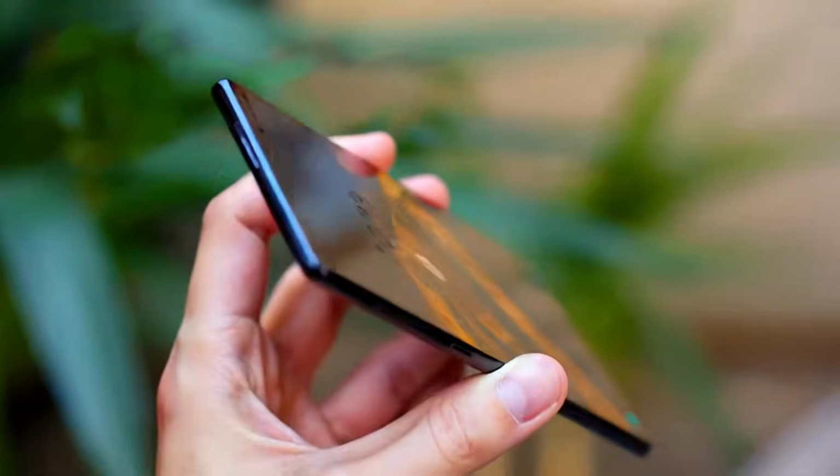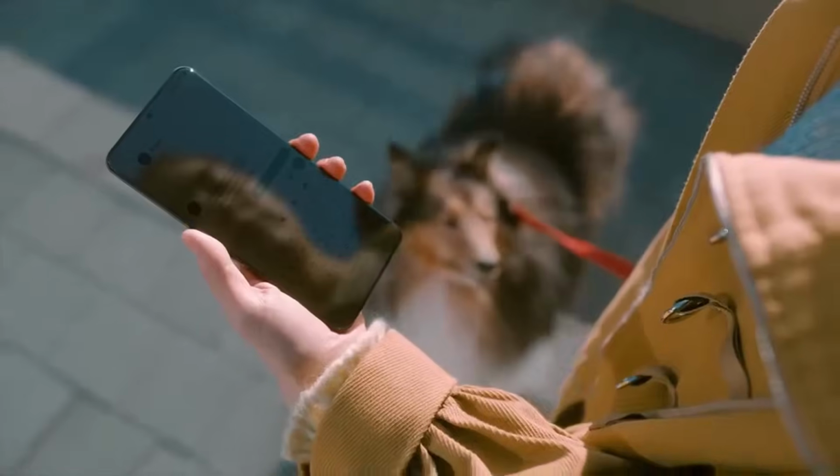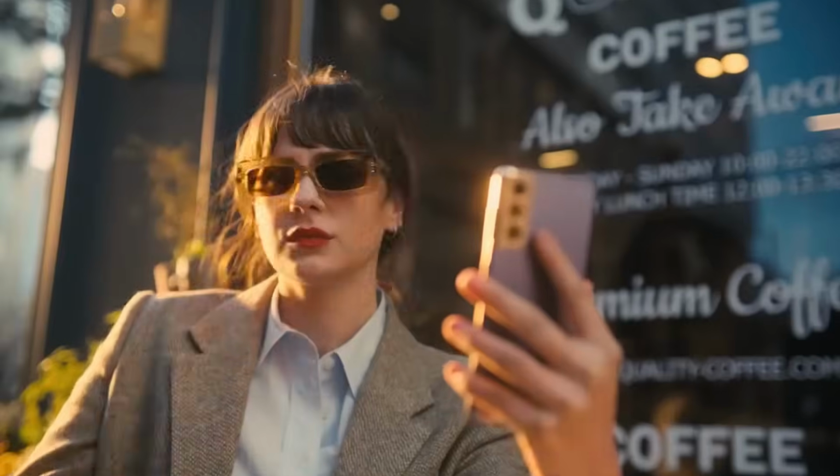In short, Samsung may not have given us the breakthrough we wanted, but they might have given us something more important, a phone that actually balances design and usability. And that's a win worth paying attention to.